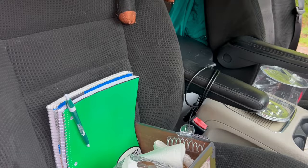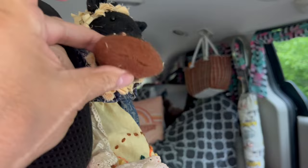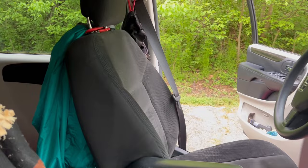Here's my little travel buddy. I don't know if you can see her. Oh, yeah, there she is. This is Lucy, and she sits right up there. I've got her secured with a zip tie, and she keeps me company when we're on the road. Say hello, Lucy. All right, now we're going to go back around here to the other side.